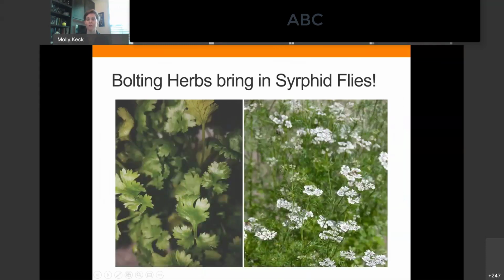And what will bring syrphid flies in is to allow your herbs to bolt. They usually love little tiny flowers. So if you have herbs outside, let that stuff bolt if you're able to. Let it flower. That's one easy way early on in the year to bring syrphid flies into your landscape. And they just do a lot of good stuff. There are not always easy ways to bring good guys in. This is something you could definitely do to bring them into the garden, though.